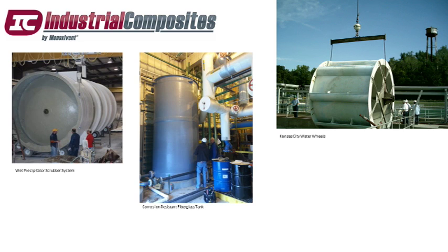The next picture here is this corrosion resistant fiberglass tank at a company called Americold in Bettendorf, Iowa. It's a frozen food warehouse, and the tank holds components of the ammonia refrigeration process. Again, another team effort by Monoxavent FRP. We designed it and fabricated it to replace a failing steel tank, and Crawford personnel installed it.